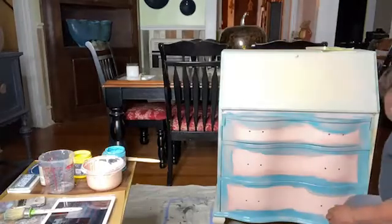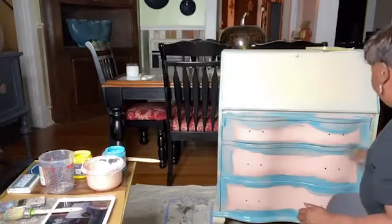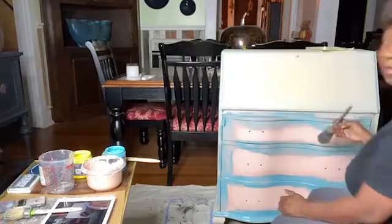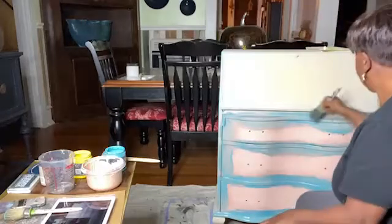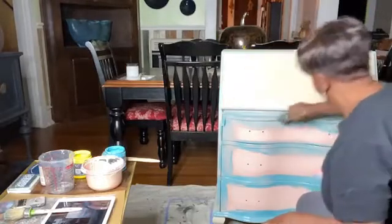And again, a lot of people blend differently. I'm just kind of going for it because honestly, blending, like I said, is not my strong point. So I'm actually just kind of learning to blend.